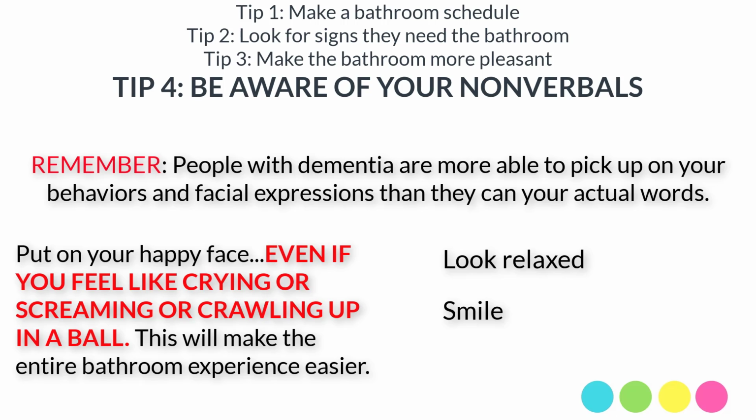of the bathroom. Also, if your loved one could wear more loose-fitting clothing, like pants that easily pull down and pull up, perhaps with a Velcro or elastic waistband, that can also make the bathroom experience much more pleasant.